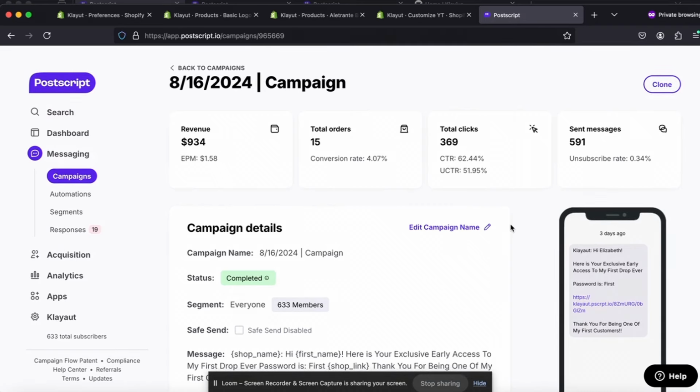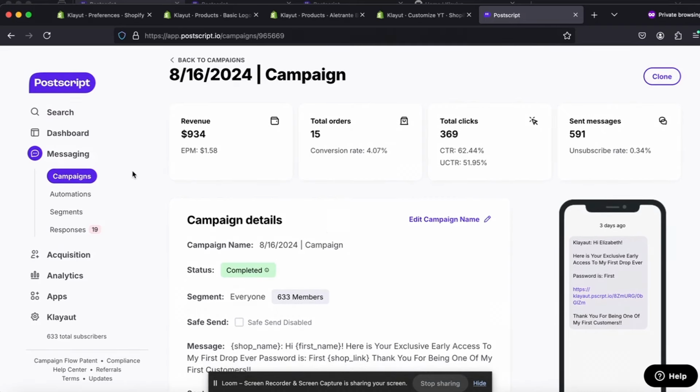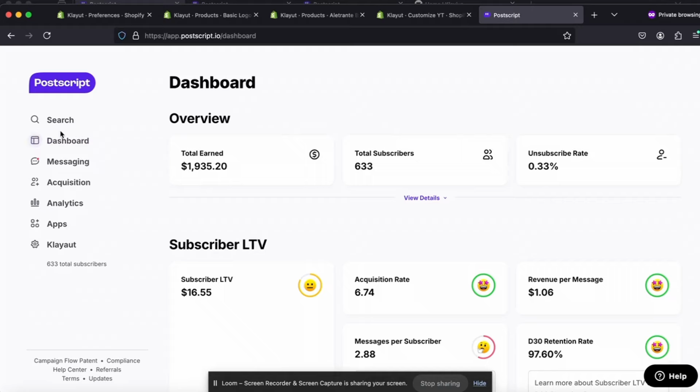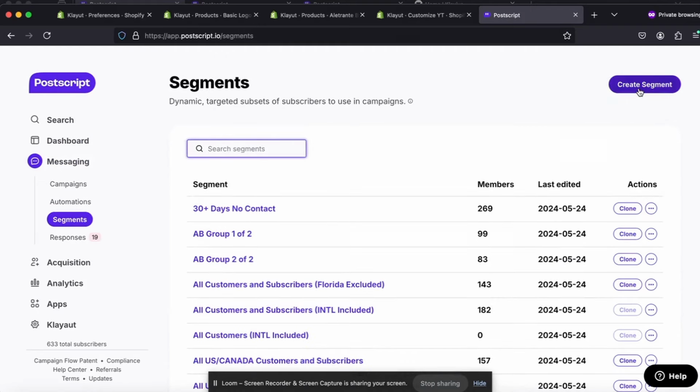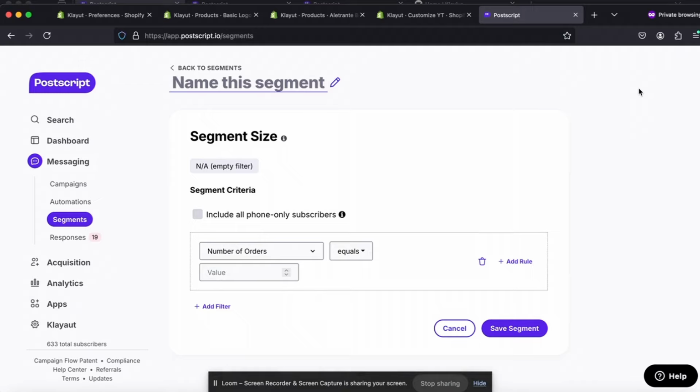So I'm gonna show you guys how I even did this as well. The first thing you want to do when you're on your Postscript dashboard is go over to messaging, and then go over to segments. You want to create a new segment, and I'm gonna show you why in a minute. I'm gonna call it everyone on list.